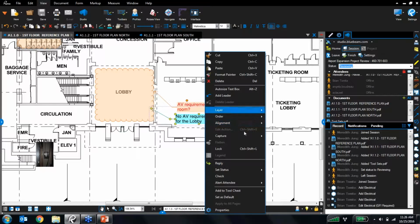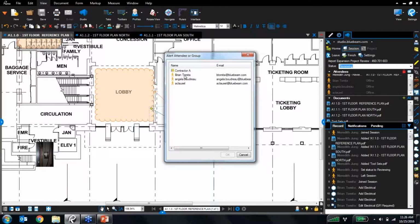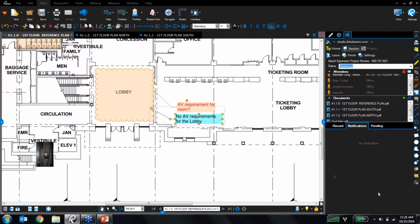The first is this ability to alert attendees. So I can choose an attendee. For example, Brian asked about the AV requirement for that room. So I can let Brian know that there's no AV requirements for the lobby. Since he's offline, he's going to get an email. But if he were online, he might respond and then notify me, and I would end up with a notification here saying that Brian had notified me that there was a markup here on the page.